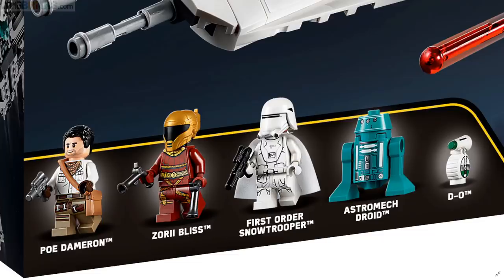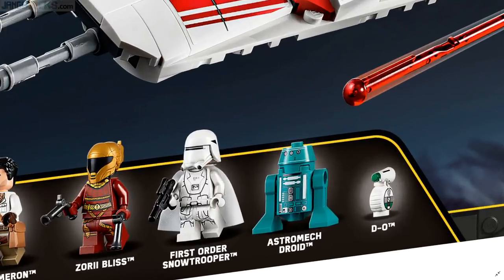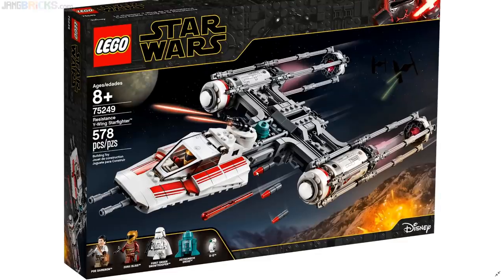Good. Wondering what's going on with the head under there, because that looks kind of red to me. I don't know if that's just a reflection or if there's something different that they've done with this. A teal-colored astromech droid. That's nice to see. And then D.O. over here, who unfortunately is not able to actually roll. I hope that's going to be dual-molded. I haven't seen too many pictures of it up close myself.